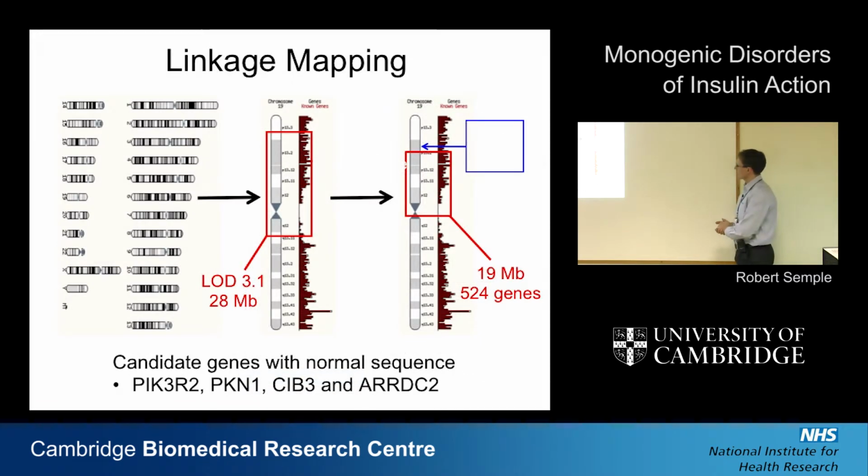And so this is what we've done. A Wellcome Training Fellow in my lab, Eleanor Raffin, ran a linkage analysis in the family and found one quite large region on chromosome 19, which was significantly linked with a fairly high LOD score to the disease. And this was refined subsequently with some microsatellite mapping so that we were left with a 19 megabase interval, including 524 genes on chromosome 19.